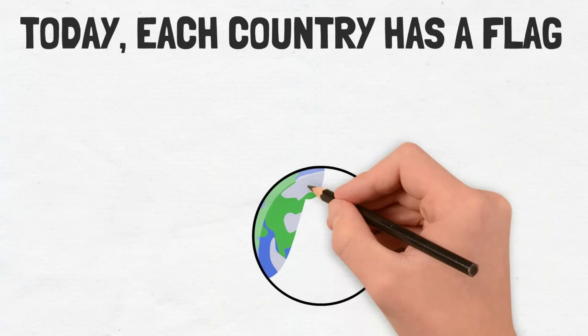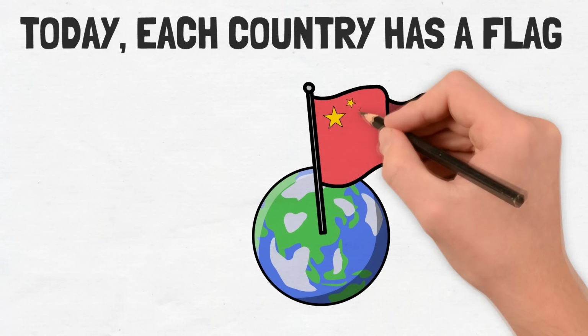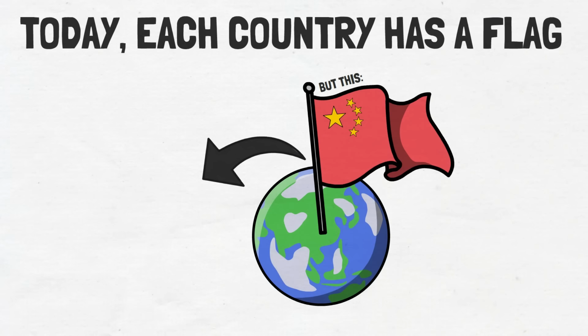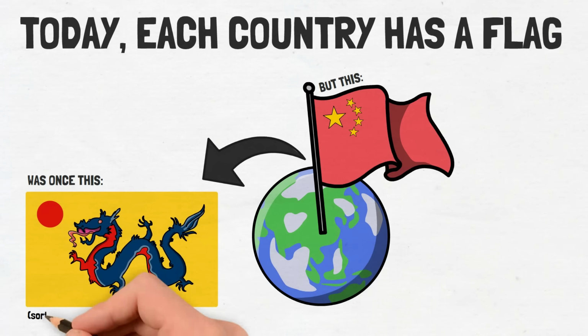If you're a fan of vexillology, then it's likely that you recognize most of them and that when you see a specific combination of stripes, colors, and symbols, you immediately associate them to a specific country. However, countries didn't always have the same flags. Many of them have changed several times throughout history.